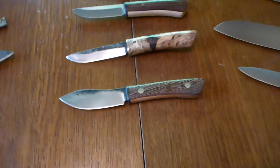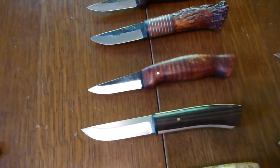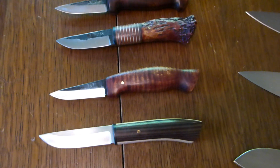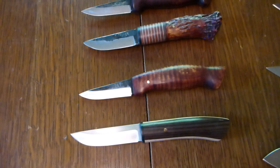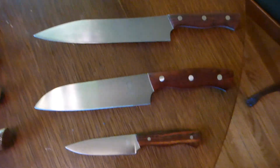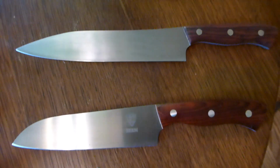So let's go over a few of these that are actually for sale from here. And again, contact me directly on these because these knives are actually in Atlanta. They're not in the shop at Sugarcreek, and I can just ship them directly from here to you. In the kitchen knife line, the Burn knives, I use these knives myself, and they're just outstanding.